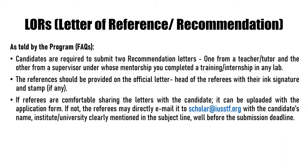But still people are asking certain doubts, which is kind of sad, because it shows that you haven't done your homework well. So please do your homework by yourself, okay? But still I'm answering this for you, okay?